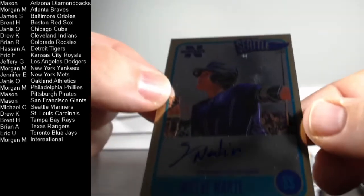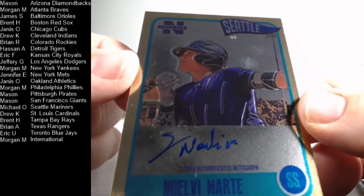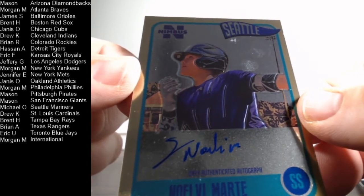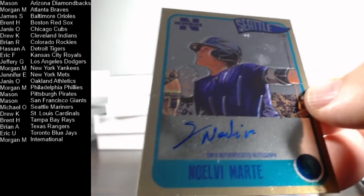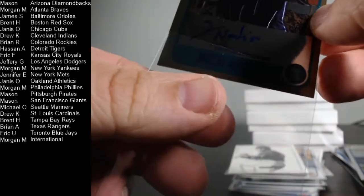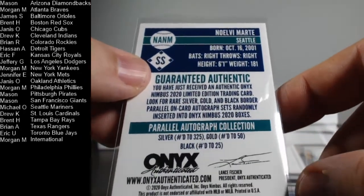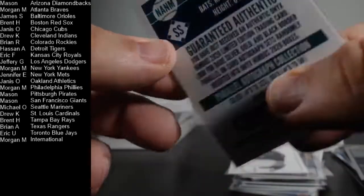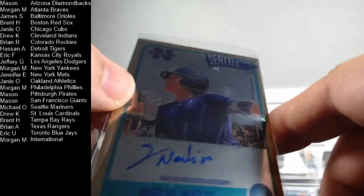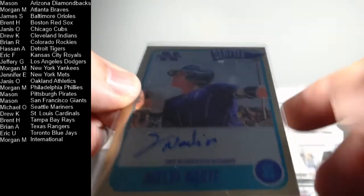For the Mariners, Noel V. Marte. Seattle goes to Michael O. That's a gold framed auto. According to the back, golds are numbered to 50, so there's 50. There's no individual numbers on here. But anyway, nice. All right.